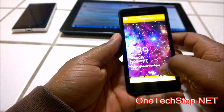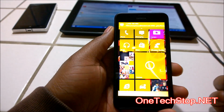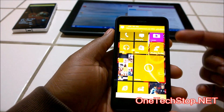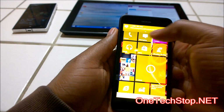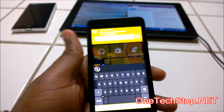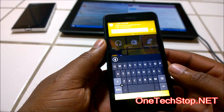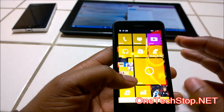So let's start here. Right off the bat, one of the first things we're going to look at is the new notifications here. As you can see, with text messages, you can just tap on the arrow there and drag it down, and you should be able to reply fairly quickly to any messages you get with Windows 10. But we'll take a look at that as we go on in this video.